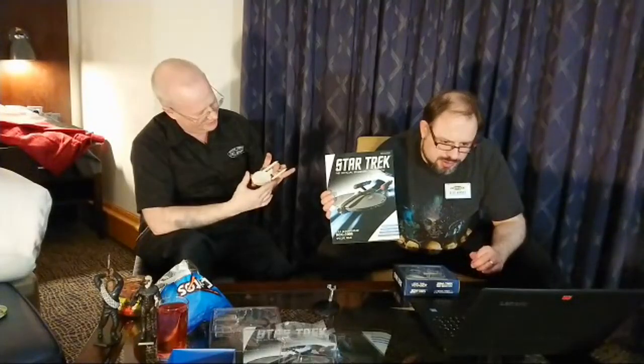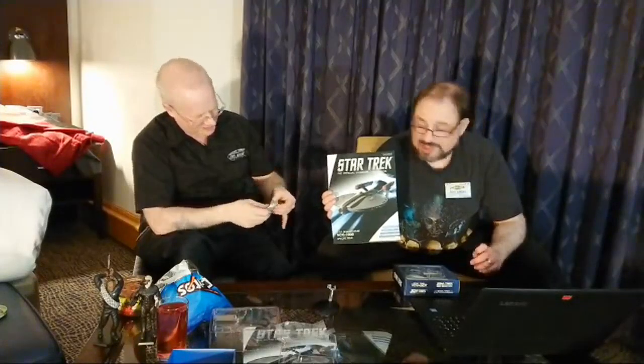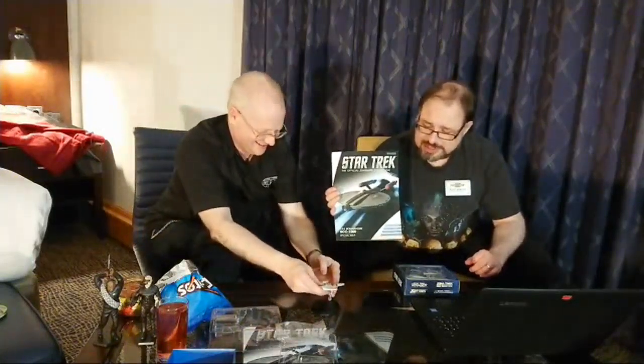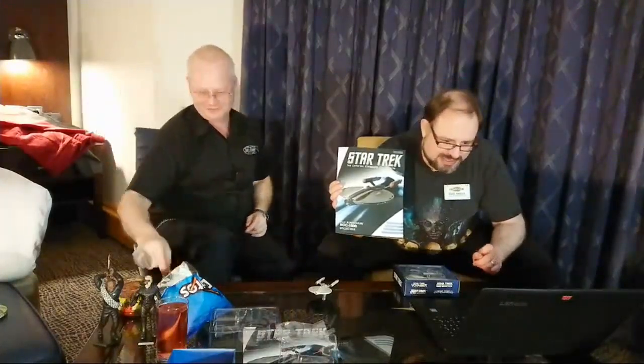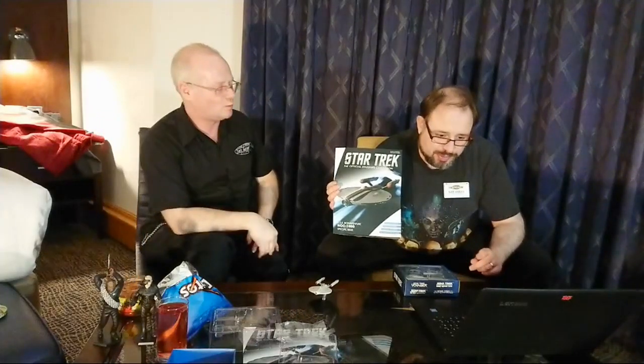Be careful with the stands on the Bonaventure. I snapped mine trying to force the ship on. I do believe it is incredibly tight. You may not want to do that. This is a man who's broken ten Reliances. Some people have filed the stand for a better fit. I can see why.